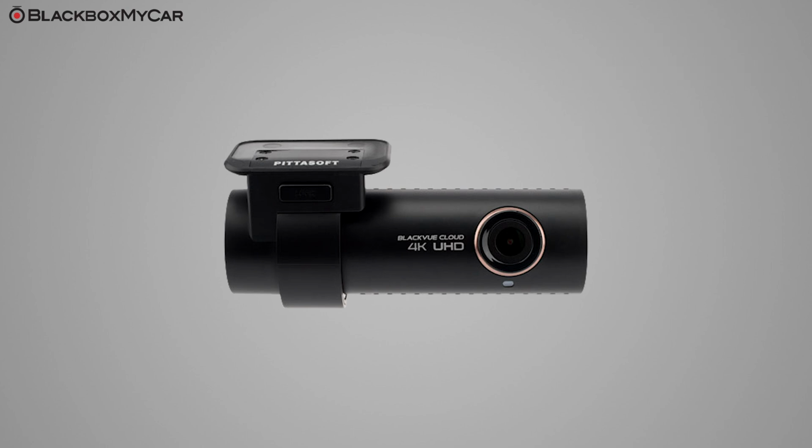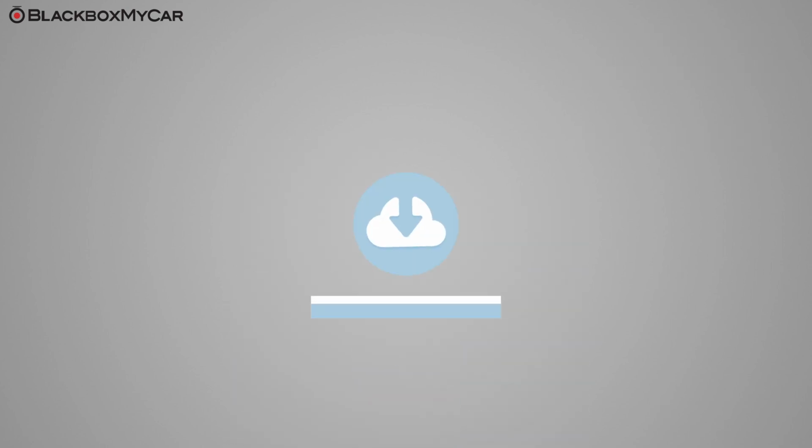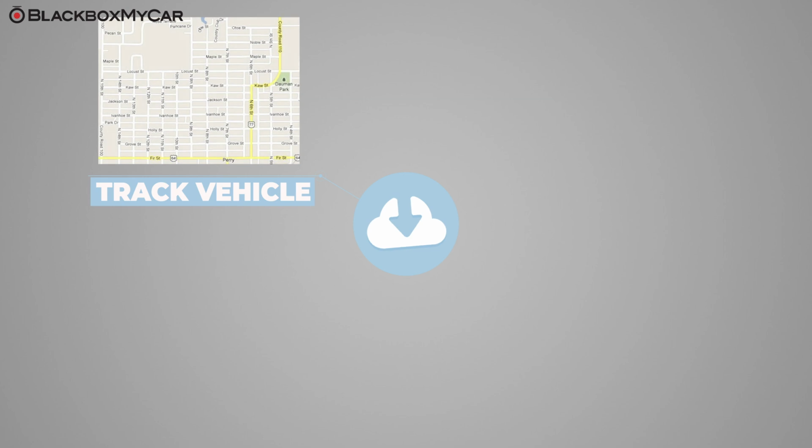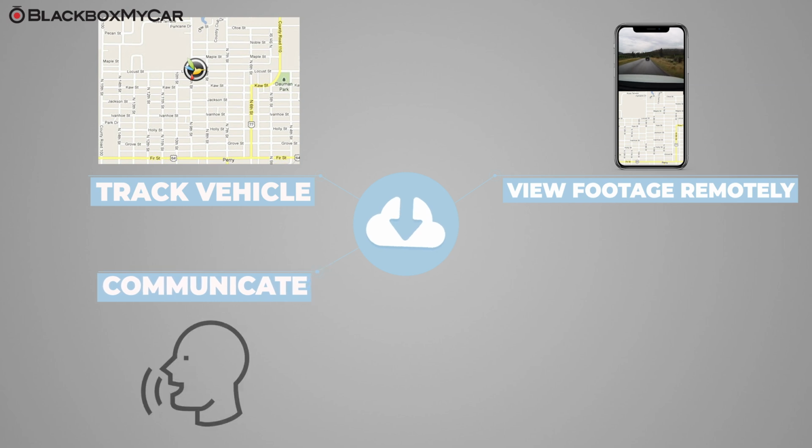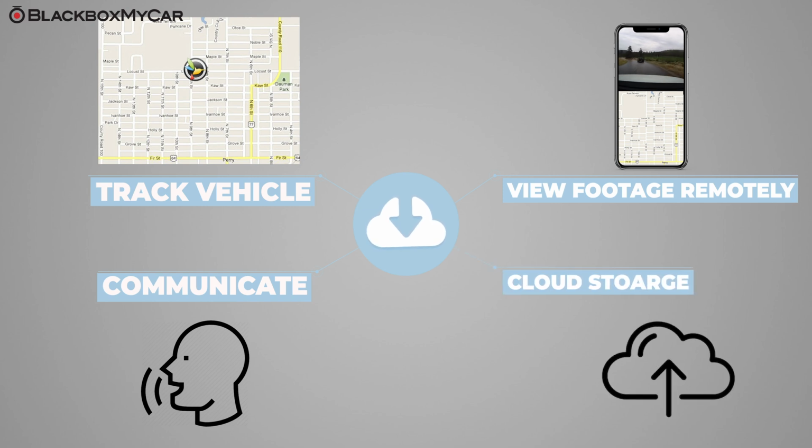The BlackVUE DR900S 2CH-IR comes with the full range of the BlackVUE over-the-cloud features, giving you the ability to track the vehicle, view footage remotely, communicate with the dashcam via a smartphone in real time, as well as take advantage of the cloud storage.